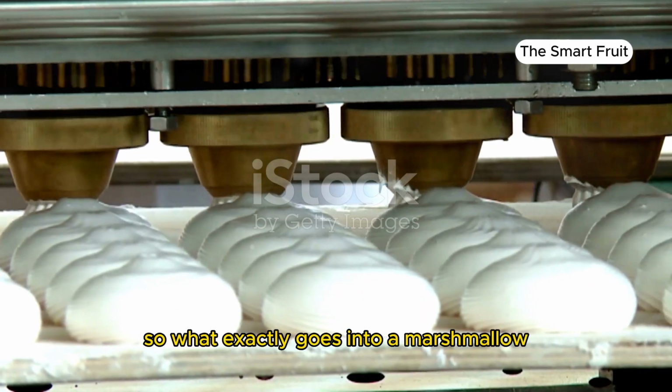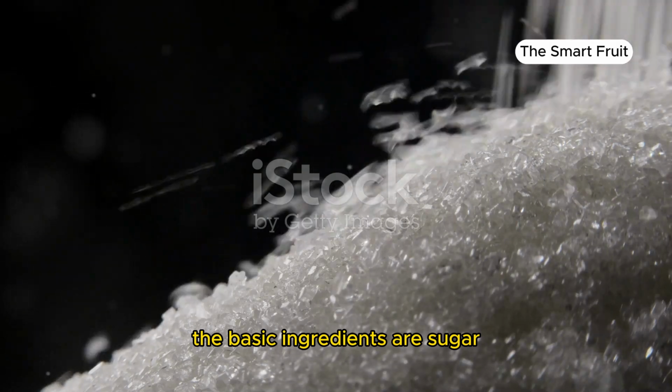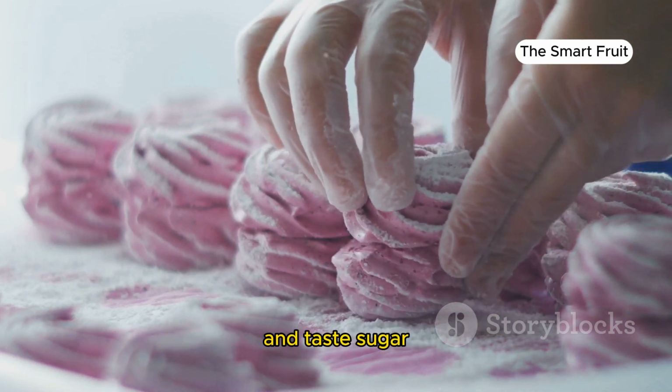So what exactly goes into a marshmallow? The answer is surprisingly simple. The basic ingredients are sugar, corn syrup, water, and gelatin. Each ingredient plays a vital role in creating the marshmallow's unique texture and taste.